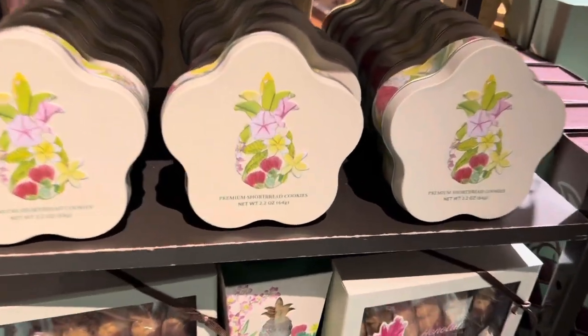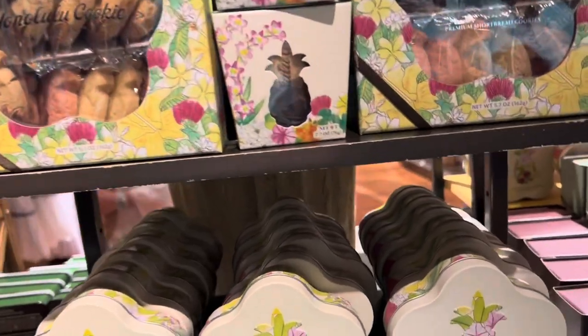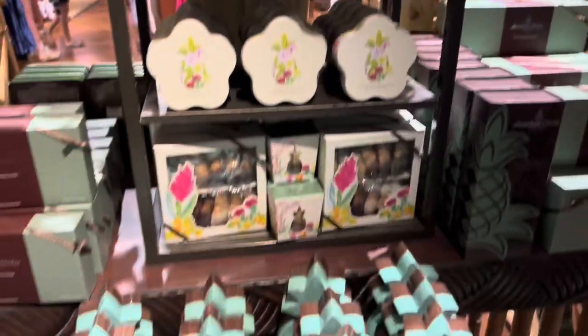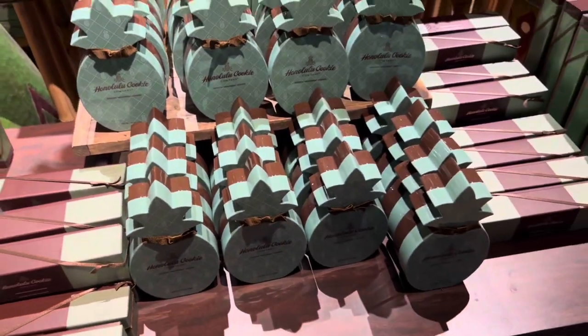There's like a premium shortbread cookie. Those are, those are shortbread cookies too. And then down here, they're all premium shortbread cookies, so interesting.